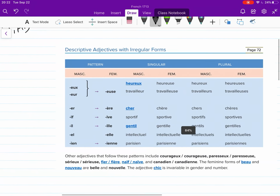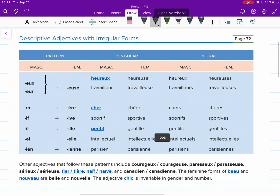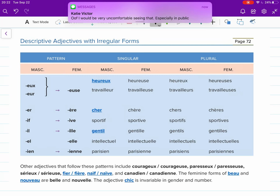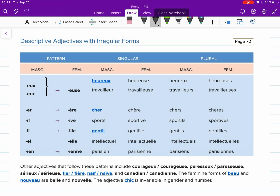There's some irregular ones over here on page 72 of our textbook. And I would like to go through each of these. Some of these we've actually talked about in this chapter because some of them have simply just come up in our vocabulary. But here we go. So we're going to start off with the EUX, EUR endings becoming EUSE. So for the masculine, we have heureux, and the feminine is heureuse. So this SE here, you'll actually hear. On the plural side, because you can't add anything onto an X, you can't add an S onto it, it will just stay the same. Whereas heureuse, you can indeed add an S onto that E. So heureux, heureuse, heureux, heureuse in the plural.